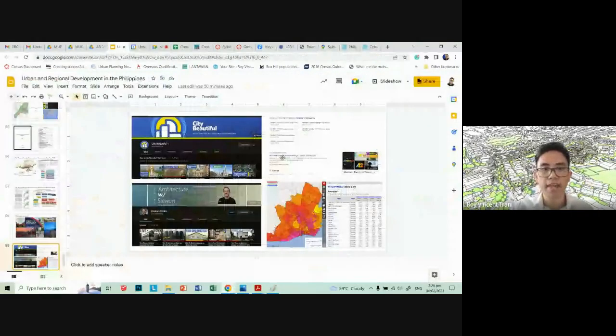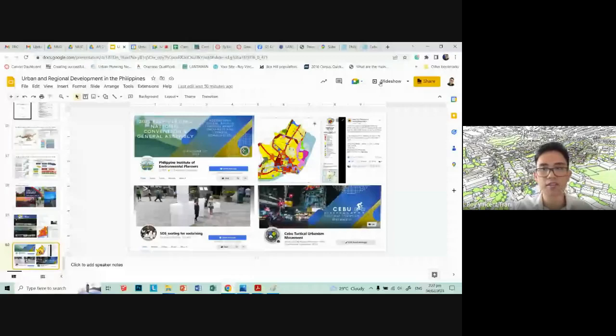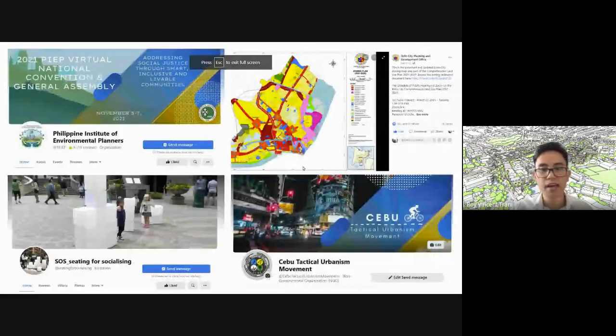Okay, I think that's the last of my slides. There are a few more. For those interested in becoming environmental planners in the Philippines, Facebook is very popular. It's where all the government officials are, and sometimes even government offices use Facebook to disseminate information and even provide maps. In the upper right we have the Iloilo City Planning and Development Office. In the upper left is the Philippine Institute of Environmental Planners, basically the national organization for urban planners in the Philippines. We have other groups from abroad, like Seating for Socializing.